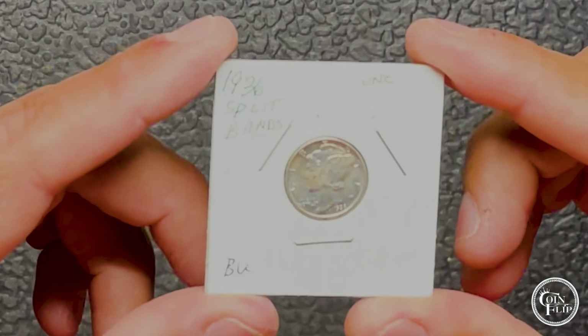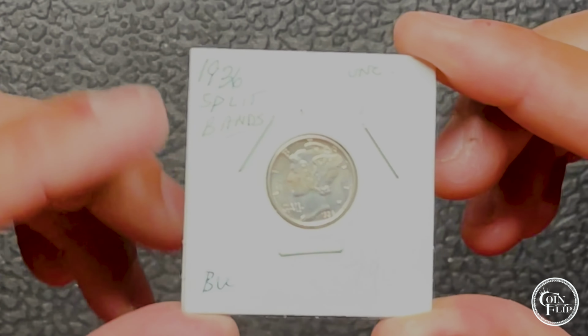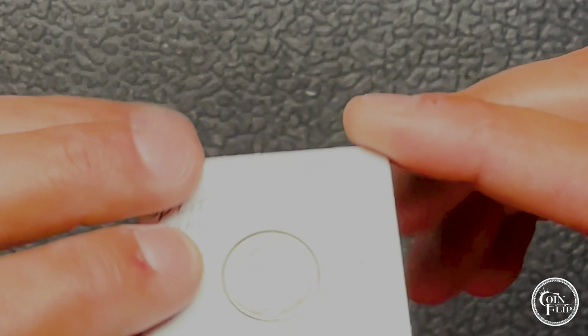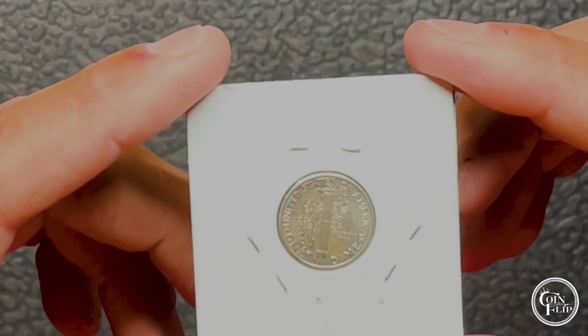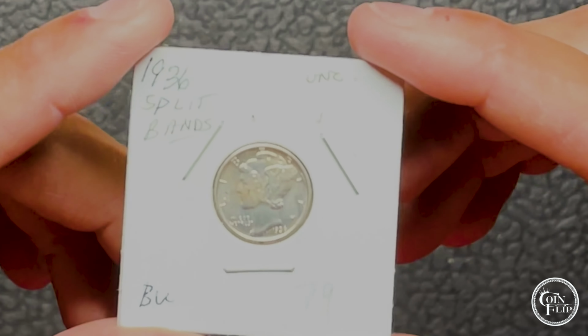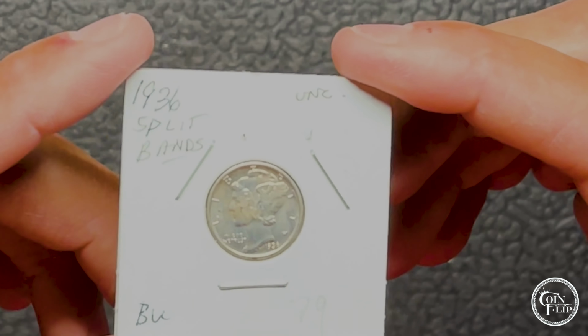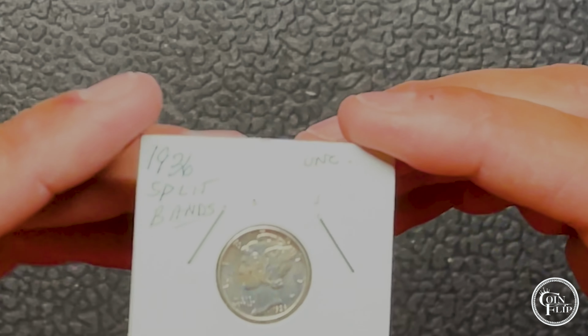This is a 1936, also kind of a BU uncirculated grade. Also has split bands. And overall, again, I'm a sucker for the Mercury dimes, especially when you get full split bands. This is just one that I wanted to have. I think I paid up for it, but I still, like I said, if I get this sent in and graded, I think I'm still going to be money ahead based off the year and the grading fees. Like I said, I think we'll be in good shape.